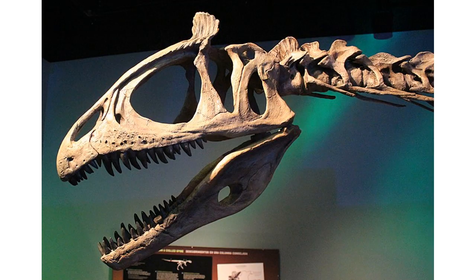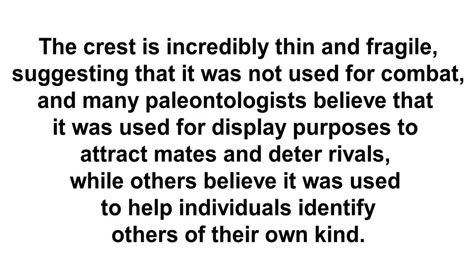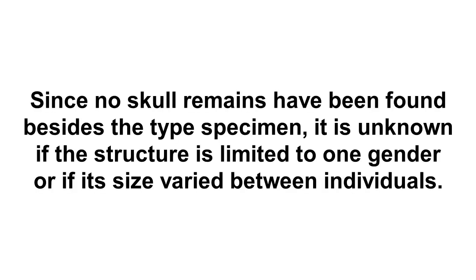Although the crest appears tiny, the addition of keratin likely made it much larger. Since the crest is too thin and fragile to have been used for combat, paleontologists believe it was likely for display purposes, and may have been used to attract mates and intimidate rivals, although some studies suggest that it may have been used to help individuals identify others of their own species. It is unknown whether or not this crest is exclusive to one gender, or even if its size varied between individuals.